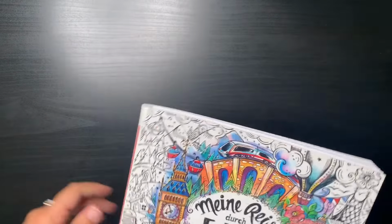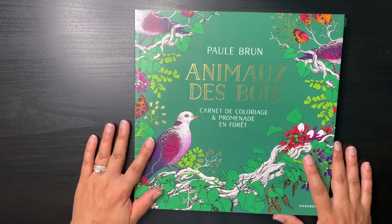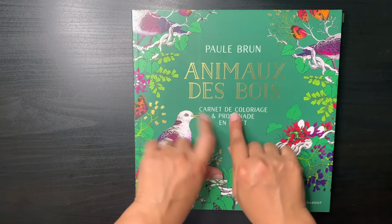So I've used quite a few mediums, I've realized, this particular year so far: soft pastels and alcohol markers, and then I've used Derwent Inktense. Yes, I still use my Albrecht Dürer a lot though. I love those pencils. All right, the next one I have is Paula Brun's Animaux des Bois.